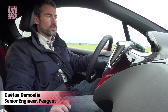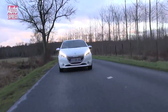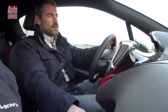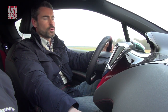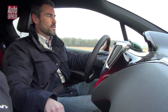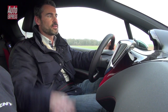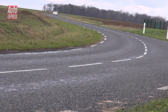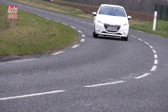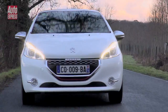A very important point concerning the difference between the 208 GTI and the normal version of the 208 is the engine. This engine is well known, 200 horsepower at 5,800 RPM. Also big torque with 275 Newton meters. And it's clearly a very good engine and very good performance in the B range on this kind of small hatchback. Peugeot says the 208 GTI will do 0 to 62 miles an hour in just 6.8 seconds, while top speed is 143 miles an hour. Those stats are pretty impressive, though it appears the car can also turn heads even when it's going slowly.